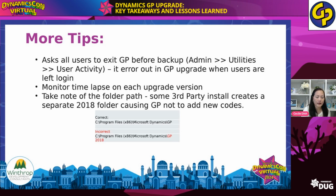And then I suggest you monitor the time, because that will help you determine how much timeline or how many hours you need. Maybe you need more than Friday, Saturday, and Sunday because you have many companies. And then take note of your folder path. This is the normal path, which is GP. Other third-party products automatically put GP 2018 in there.